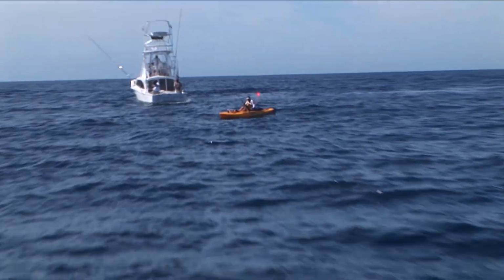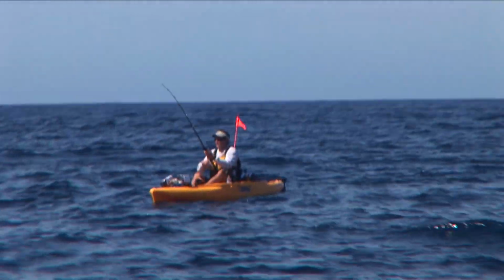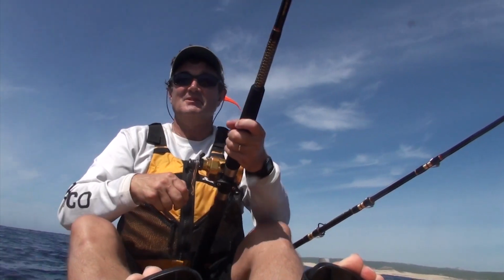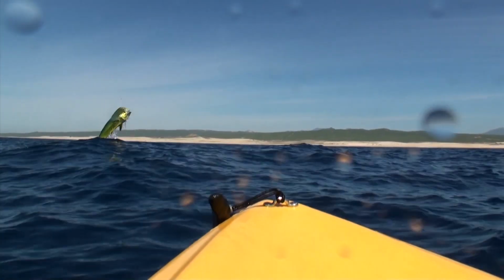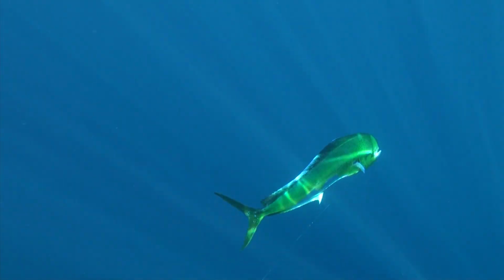Oh, come on, guy. The little dorado. Finally. Tough time catching one of these suckers. Get the hooks in them. What an awesome fish this is. Way to go, Bill! That's cocktail hour right there.